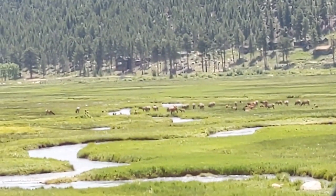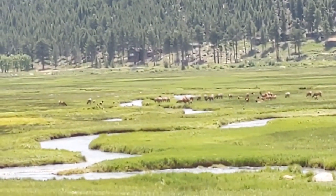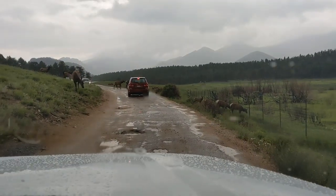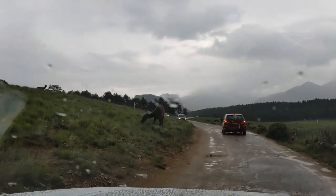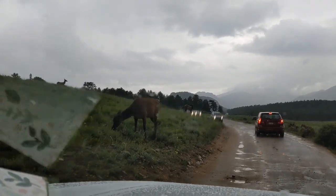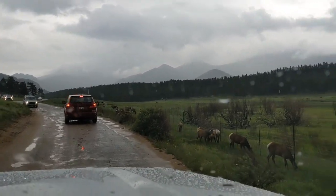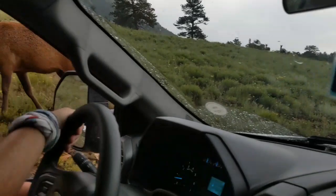Out of the park, we saw a large herd of elk with a ton of babies in it doing zoomies. We're in an elk traffic jam. She's right here just munching away. Hi, sweet girl. Oh, look how pretty you are. And the rain.